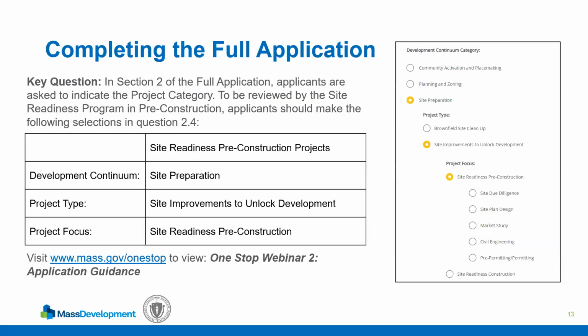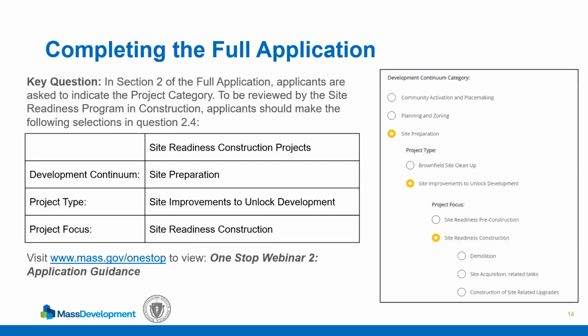Now, moving on to how to apply for the site readiness program through the OneStop portal. Site readiness offers two project focus areas, pre-construction and construction. To apply for a site readiness pre-construction project, in section 2.4 of the full application, select site preparation under the development continuum category, then select site improvements to unlock development under project type, and finally select site readiness pre-construction.